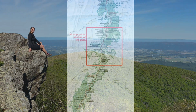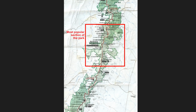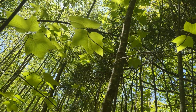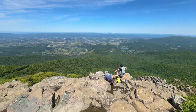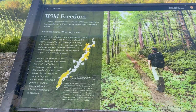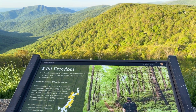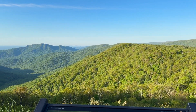You may have noticed that most of the popular things to do in Shenandoah National Park are located between mile marker 40 and mile marker 60. That's where the bulk of these popular items are located in the national park. However, if you take Skyline Drive from north end to south end or the opposite direction, you are going to see so much more of the national park, and I definitely recommend doing that if you have the time.